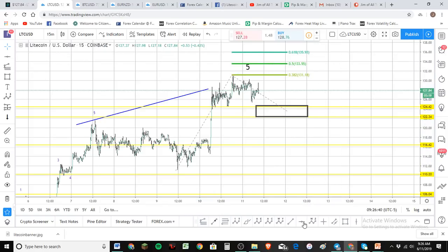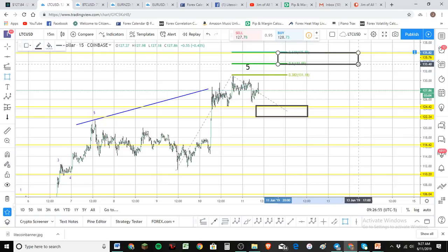Put a yellow line down up there. Looking at a top about 136 as well. So this is our target for the upside, anywhere from the 50 to the 618 up here. So 133 to 136 in that price range.